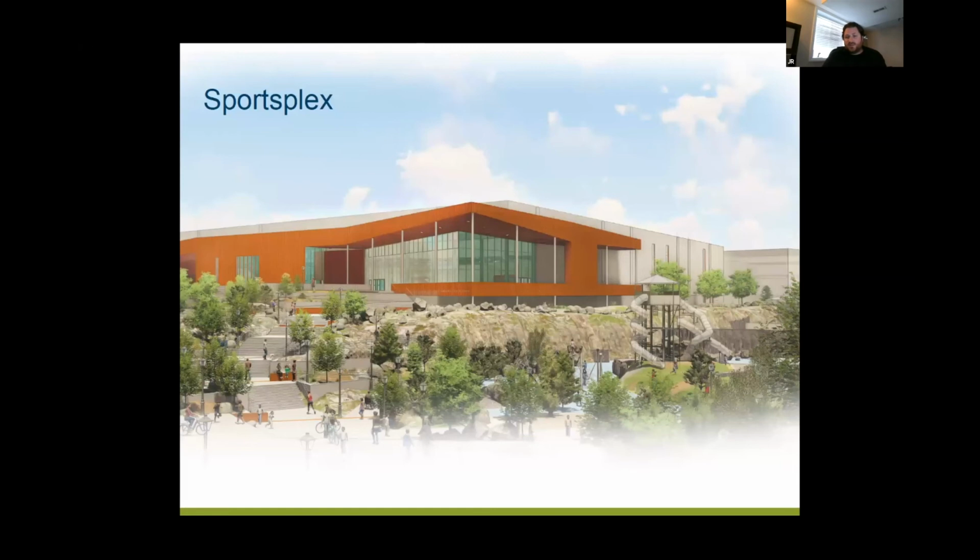The Sportsplex right next to Riverfront Park, this is a conceptual drawing of it with the stair ramp coming up. This is under construction right now, and you can see the north bank for Riverfront Park and the playground that they're building right now.